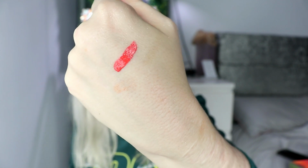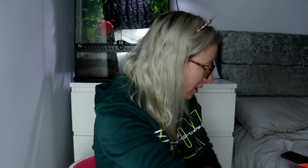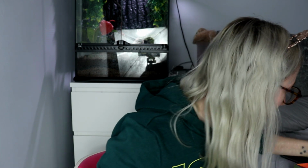It is beautiful, I cannot deny that. It is a beautiful, beautiful lip gloss, and that was one swipe. It's so opaque, and it's got good stain power as well. So that was that. That's a bit of a bummer that I've already got it, but that's fine. Where did I put that one? So that will be going in a pile for a giveaway.